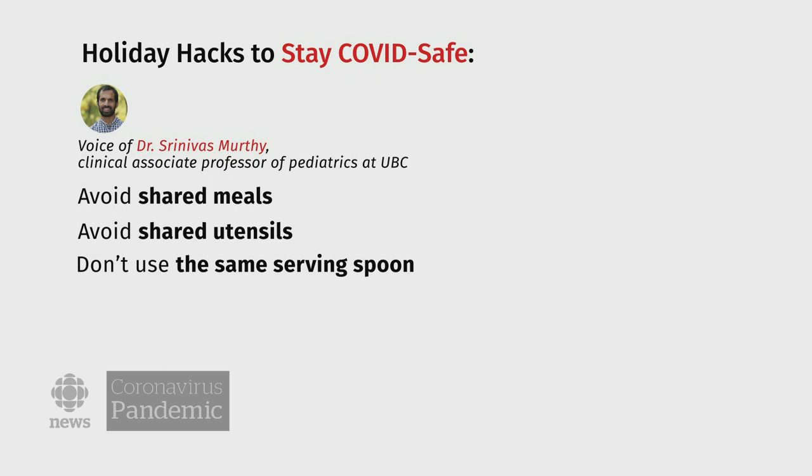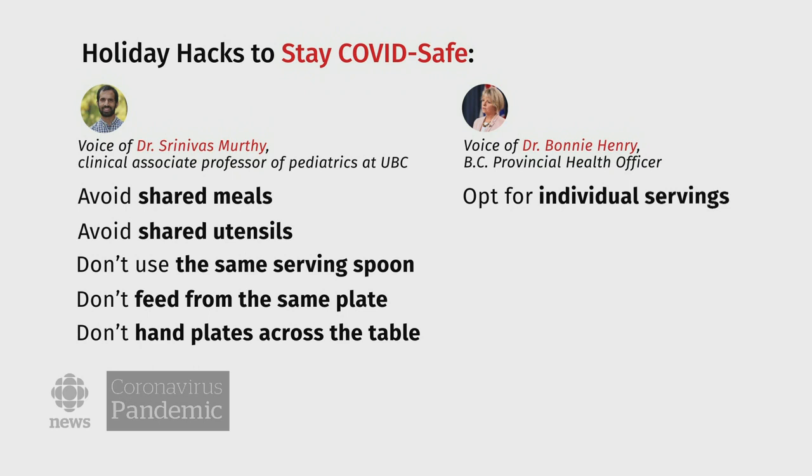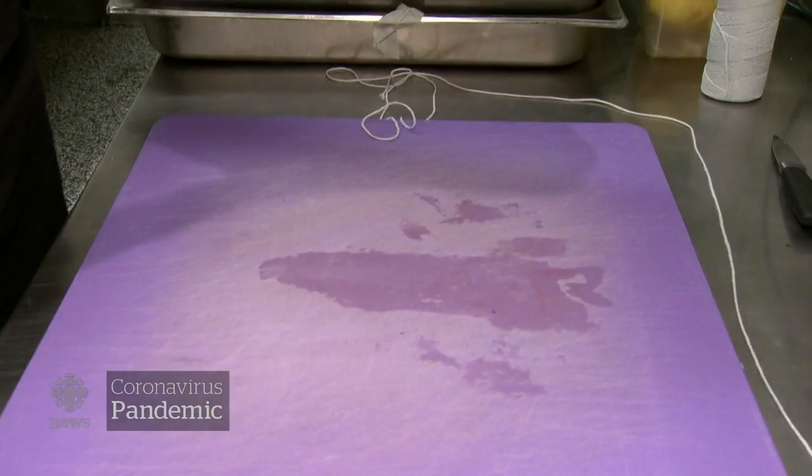I'm avoiding shared meals and shared utensils. Not using the same serving spoons is obvious. I'm not feeding from the same plate and handing it around across the table. Opt for individual servings instead of a buffet, reducing the chances of mixing. Or try holiday hacks like Thanksgiving to go.